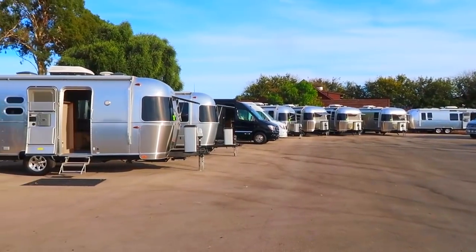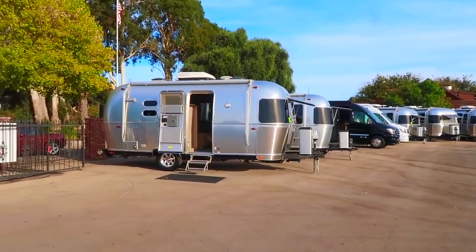They have a lot of options here. We obviously love the Airstreams. They're beautiful. We like the layouts. So we were going to look at a few different size options and see what layouts they have here. We're going to start by looking at the Basecamp. That is one of Airstream's smallest, most portable rigs. I think it's comparable to our Fiberstream right now. But let's go take a look at it.